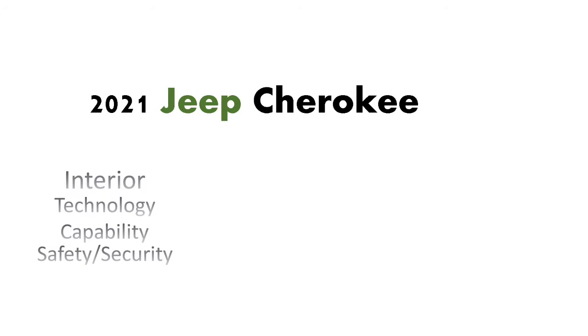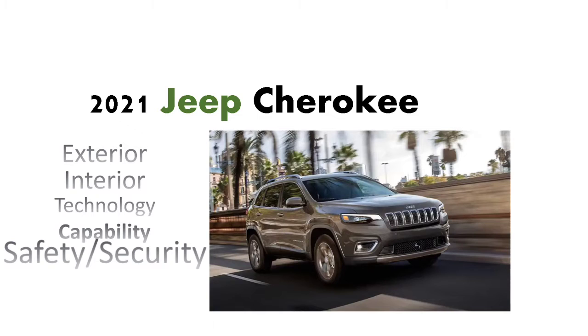Hello, I'm going to be reviewing the 2021 Jeep Cherokee. Exterior features, interior, technology, capability, safety, and security. Welcome to the new 21 Jeep Cherokee.